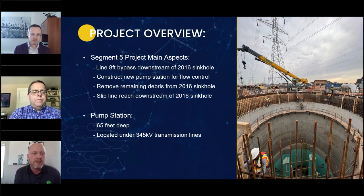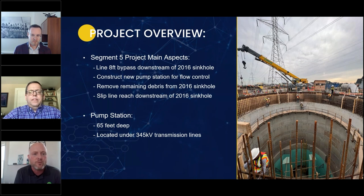The segment five project is basically addressing from that sinkhole, which is about 7,000 feet from where we're at right now. I'm at the site now, 7,000 feet downstream of where this sinkhole occurred. So it's addressing all that to where it comes to confluence with the other interceptor. This interceptor still has the debris from that sinkhole in it, so we've been limping around without full capacity of our interceptor during that time.